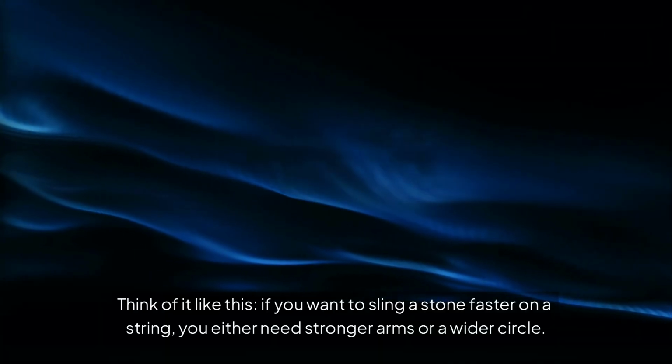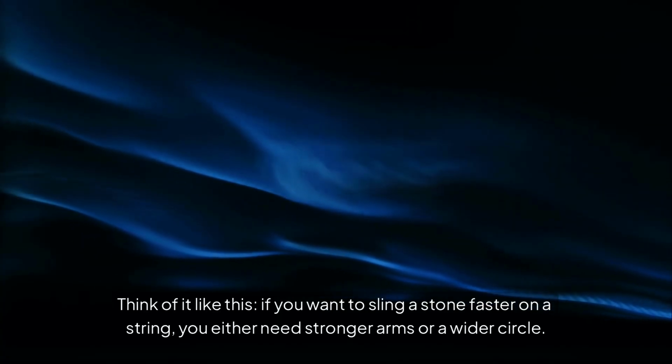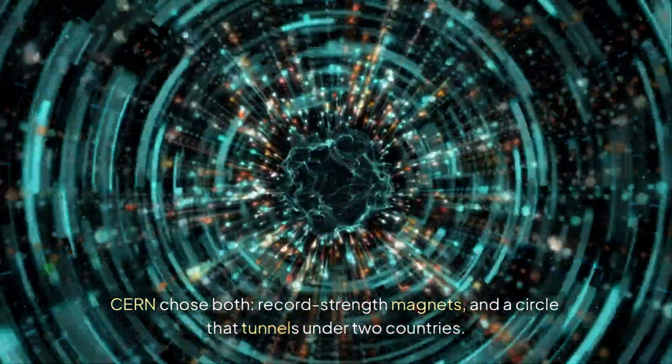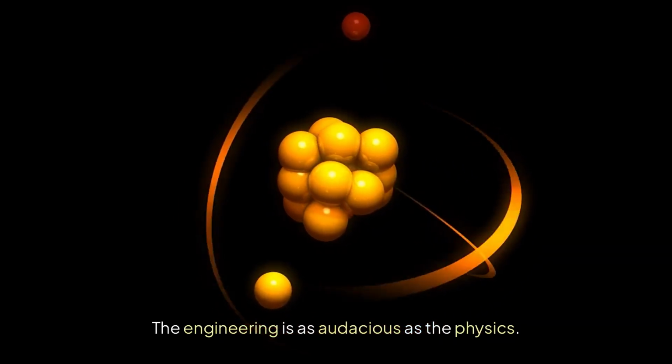Think of it like this. If you want to sling a stone faster on a string, you either need stronger arms or a wider circle. CERN chose both, record-strength magnets and a circle that tunnels under 2 countries. The engineering is as audacious as the physics.